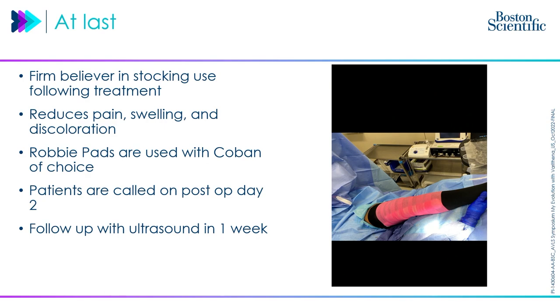So last, again, I'm a firm believer in the stockings following treatment. So we put a class 1 thigh high compression stocking on all our patients. We then use the Robbie pads provided, and I'm a firm believer in those. And I will use 2, sometimes 3 if I'm treating a large segment. Again, over the top of that, we use a Coban color of choice for patients. It does help reduce pain, swelling, aching, and discomfort following the procedure.